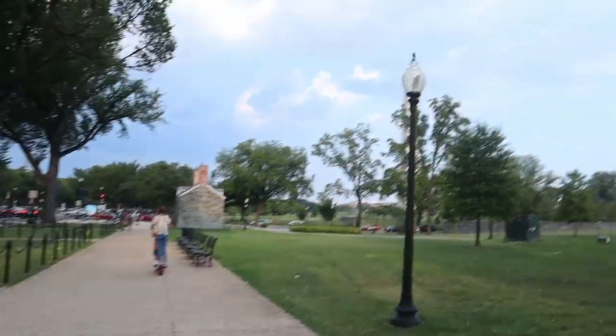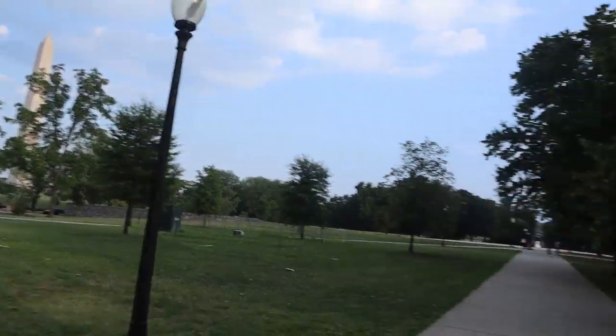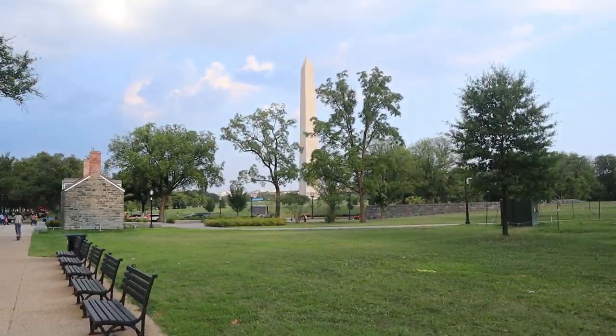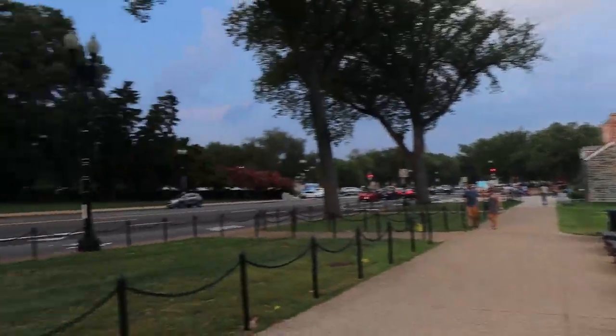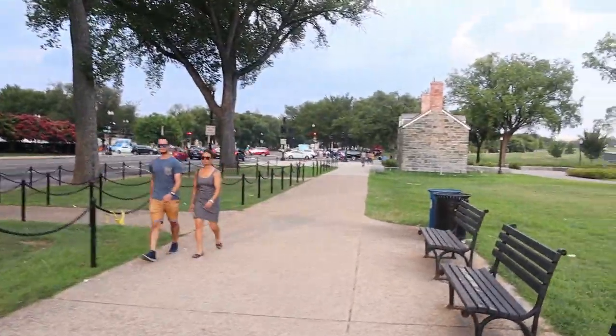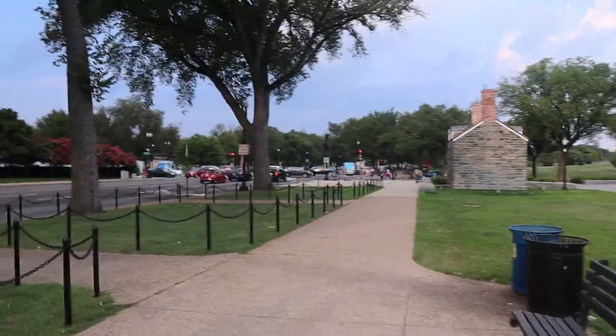But see, walking, I get to enjoy the sights. There's the World War II Memorial over there. There's the Washington Monument there. There's a big white building over there. And there's a really famous one right through there. Comment down below if you know what famous white monument is right over there.